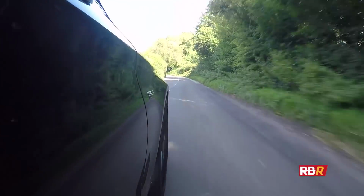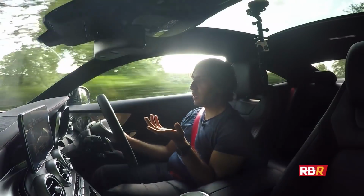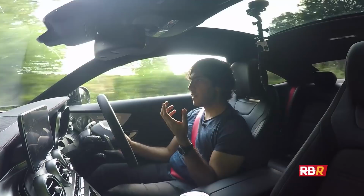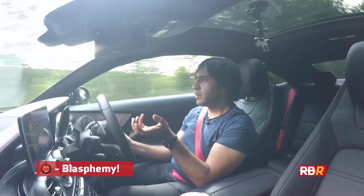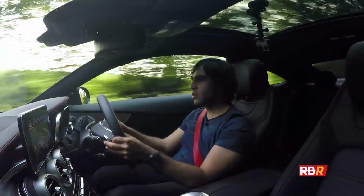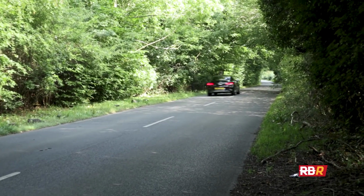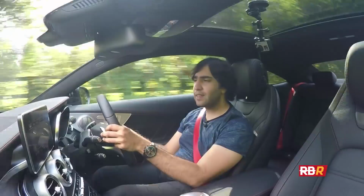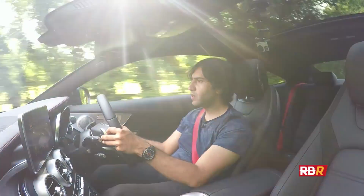Now that performance exhaust option is so important. Bizarrely, it's been left out in the UK of the E43s and the GLCs and the GLEs, and you just think, why? Because this is what gives this car all that character. It's what makes it worth spending 45 odd grand. Now, in the price bracket that the E43 and the GLC 43 sit, you're going up against some really exciting cars. So they need that AMG edge of having the great exhaust sound in the background.